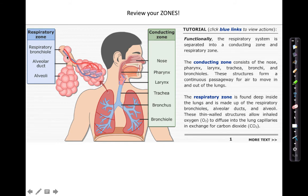And that is going to go into an alveolar duct, alveolar sac, and then the alveoli. So I'm going to put alveolar sac in here. Alveolar sac. This is the whole alveolar sac that contains all the alveoli. Got it? So now we'll go to this thing here.